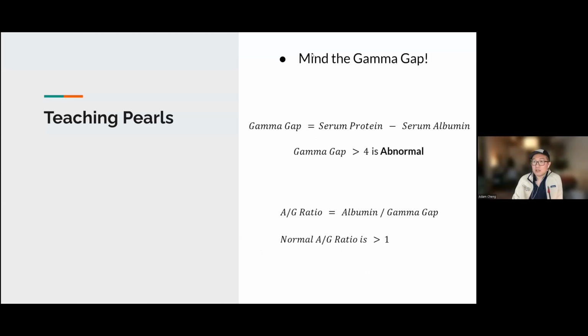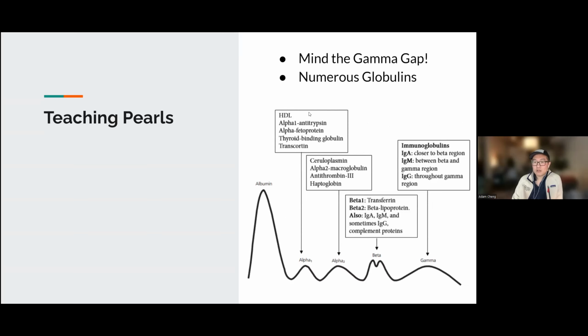All right, so that's the end of the talk. Just to summarize some teaching pearls. So hopefully by now you've recognized that the gamma gap is relatively important as a predictor of all cause mortality. Gamma gap is calculated by protein minus your albumin. It's abnormal if it's greater than 4. And then AG ratio is another way of looking at it. Globulins have a number of functions. It's not just immunoglobulins. Things like alpha-1 antitrypsin, haptoglobin all contribute to your globulin distribution.